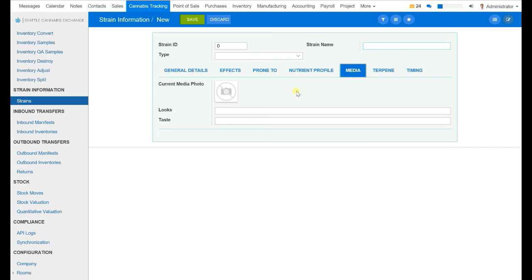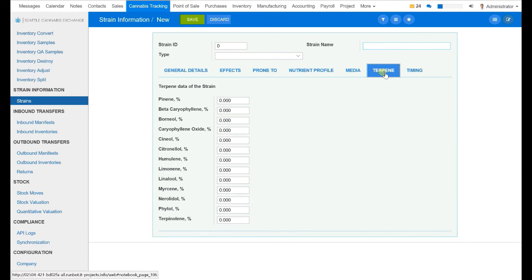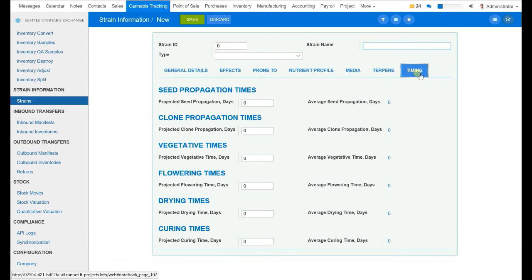You can take pictures of your plant and document its growth cycle. You can keep track of the terpene information. And last, and certainly not least, you can keep track of your propagation time for your seeds, your clones, vegetative times, and so on and so forth. For a particular strain, you may have an idea of how many days it's going to take for clone propagation to take place. You can write it in right here. We'll say 3. And after growing this strain for days and weeks, over and over again, you can come up with an average actual clone propagation time in days for that particular strain. Really great tool to help you understand the growth cycle of your products.